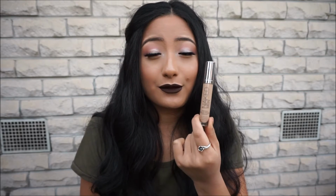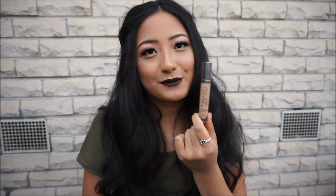Something that I love doing is collecting concealers. So I've actually got a lot, but this has just been something that I've been using every single day without fail. And I also put it over my eyes on top of the Dior eye primer, just to make sure that I've got the best base for my eyeshadow. I've already gone through another tube. That's how much I love it. You know you love something when you repurchase it.